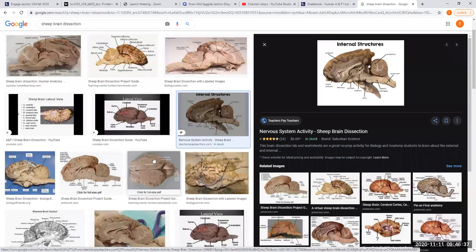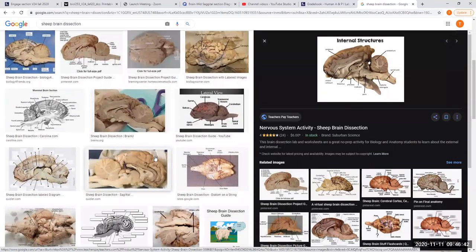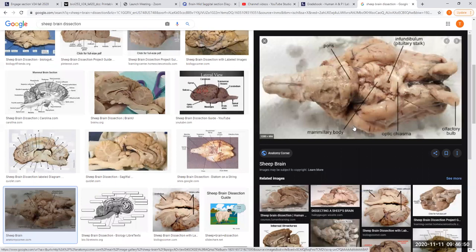I want to find a dorsal view to show you the corpora quadrigemina, though. Here's a view. Inferior view. Here are the olfactory bulbs right here, by the way, that I was mentioning earlier for cranial nerve 1. And then that little line right there is the olfactory tract. This is the optic nerve here from the right eye and one from the left eye. They crisscross at the optic chiasm, and those would be the optic tracts right there.